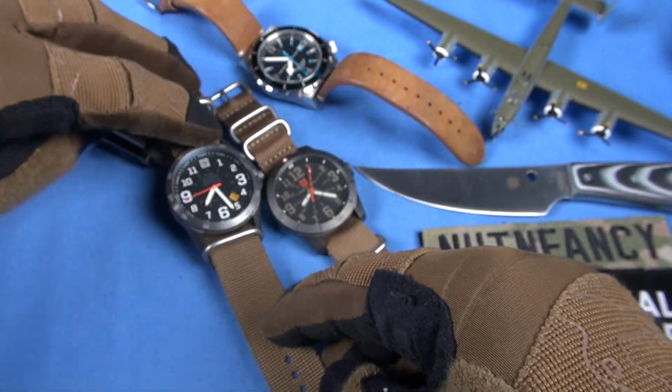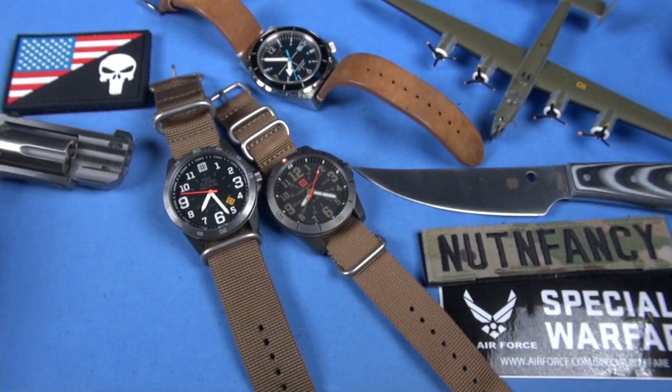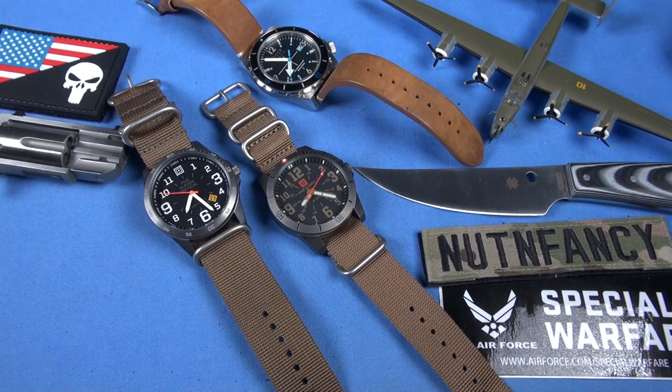Here comes the other one. Got my 22 pug, by the way. Making me happy. Love it, love it, love it. The pug is awesome. Still on the table.